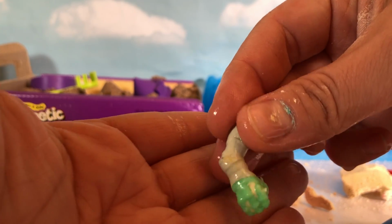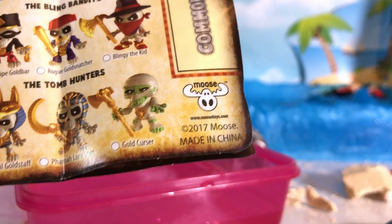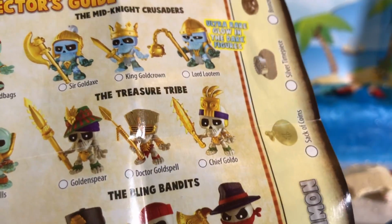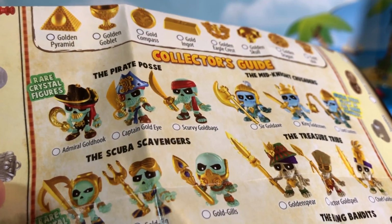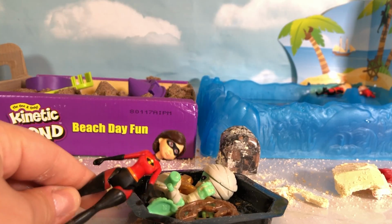He's a part of the Tomb Hunters category. His name is Gold Cursor. Ooh. Oh, wow. They have ultra rare glow-in-the-dark figures, too. And rare crystal figures. Oh, wow. I hope he struck gold. This is so cool. Oh, let's build this dude.